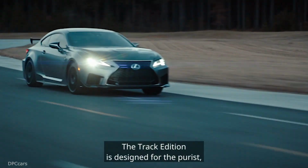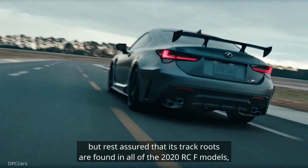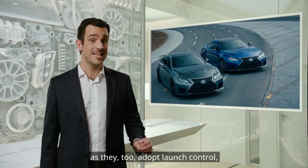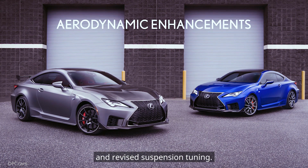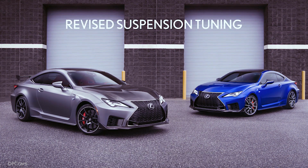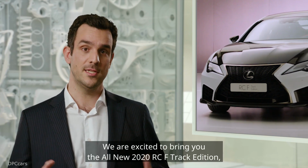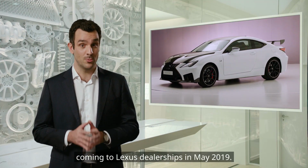The Track Edition is designed for the purist, but rest assured that its track roots are found in all of the 2020 RC F models, as they too adopt launch control, aerodynamic enhancements, and revised suspension tuning. We are excited to bring you the all-new 2020 RC F Track Edition, coming to Lexus dealerships in May 2019.